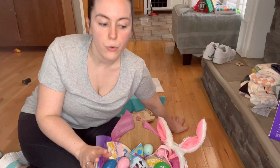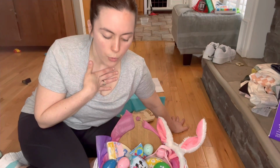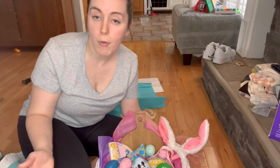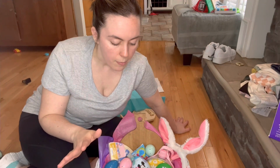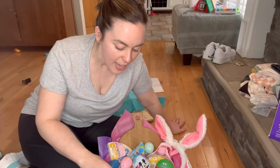I'm trying to do that a little bit more so that I don't have to buy as much the following year and I can reuse things from the previous year. That is something that I'm trying to work on, but I think that this turned out well, and Walmart really does have a lot of good options for Easter basket fillers, and so highly recommend going there. I haven't really checked out Target or anything like that, but had a really good experience with getting some good finds at Walmart.